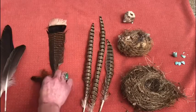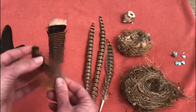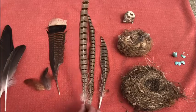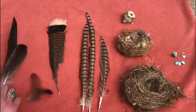Here are some of the baby great horned owl feathers. You can see how fluffy they are. What do you think these are? These are from a red-tailed hawk. You can see the pattern on there and the length. They're much more narrow.